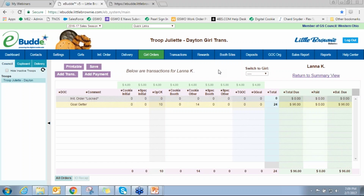Yes, Kelly. Kelly asked, so even if we are taking these cookies from our bulk, we should still enter the data into eBuddy? Yes, that GGO column is there really just to help us figure out who should be entered to have a chance to win that drawing, to be one of 25 winners. So that is just that clear, easy way for you to submit their sales to be entered.